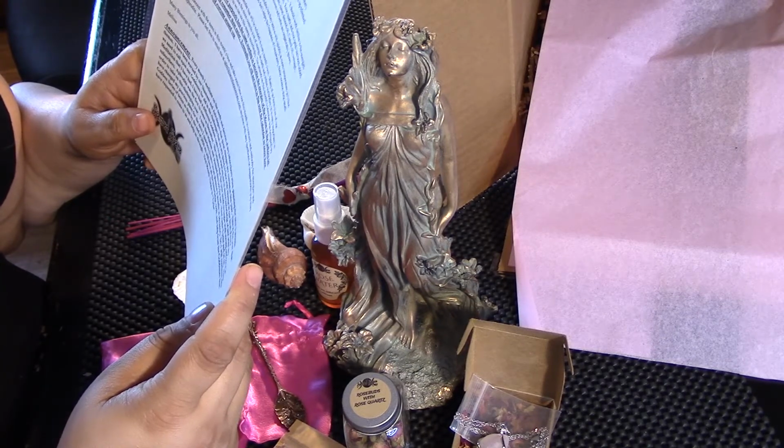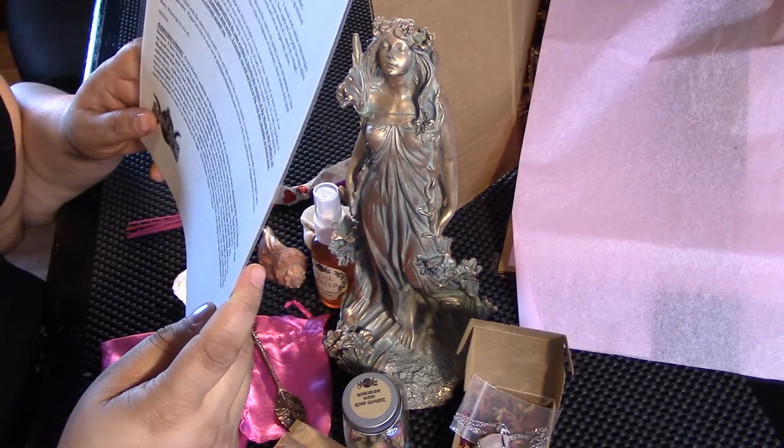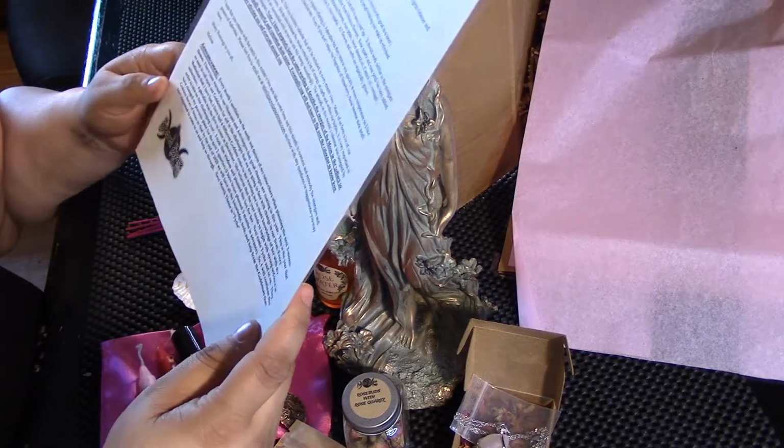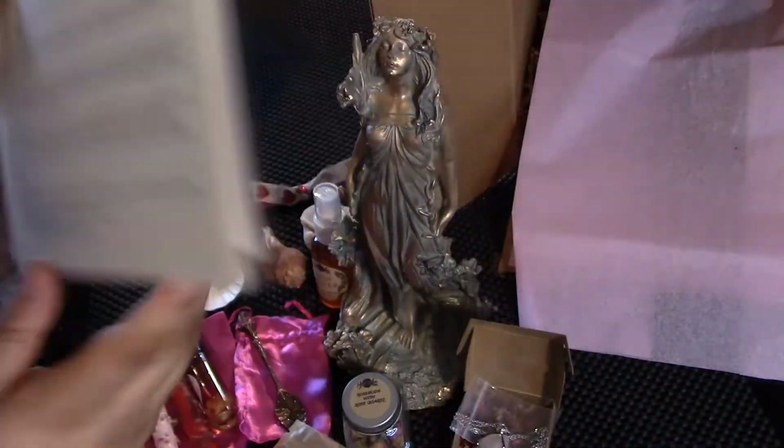I have boxes planned 3 months in advance. So I will continue this goddess series of boxes so that by the end of 2020 we'll have the knowledge, tools, and help from the goddesses that have requested to come through to help us. Next month is Taishi. That's really exciting. I'm so excited. I love Melissa. I love Sacred Space Crate.